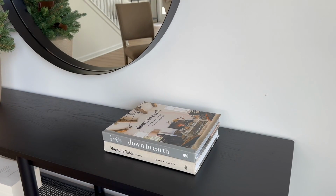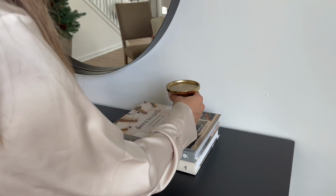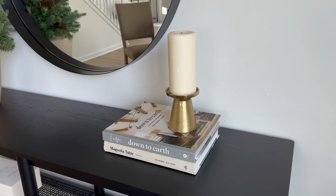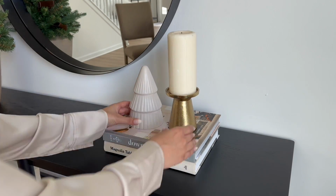On the other side, I added books, a ceramic tree that I DIY'd, and this candle holder ended up getting booted off. I replaced it with a rosemary plant later.